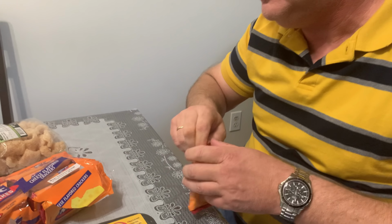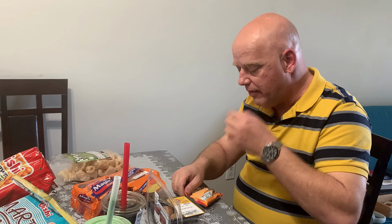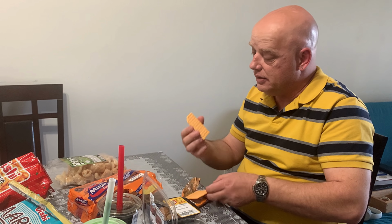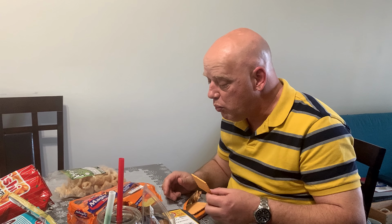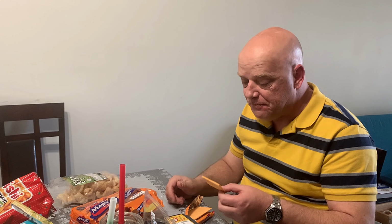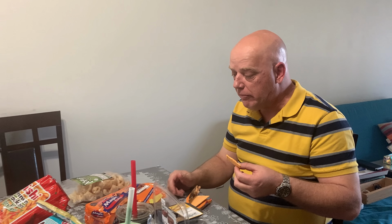So these are Magic Flakes, cheese flavored crackers. So, it's a cracker with a very cheesy flavor. That's nice. Very good. 10 out of 10 on the Philippine snacks.